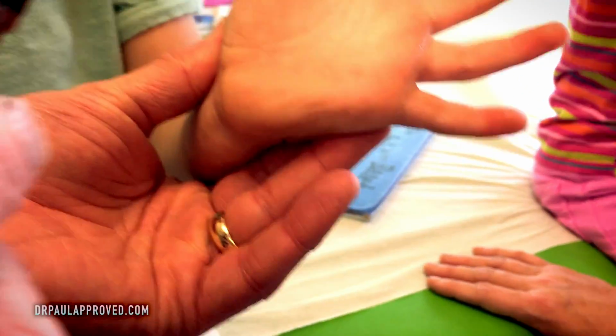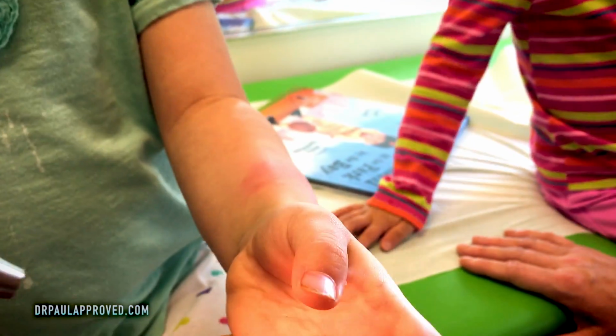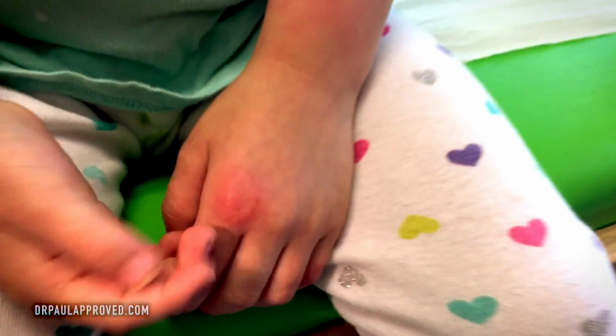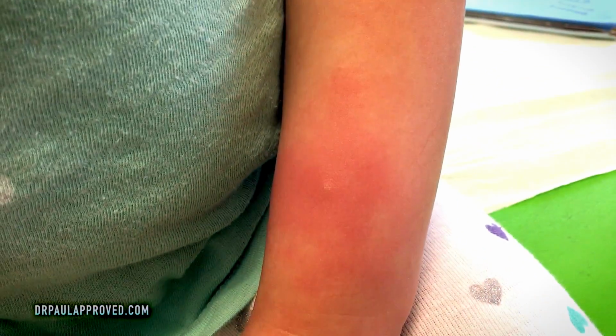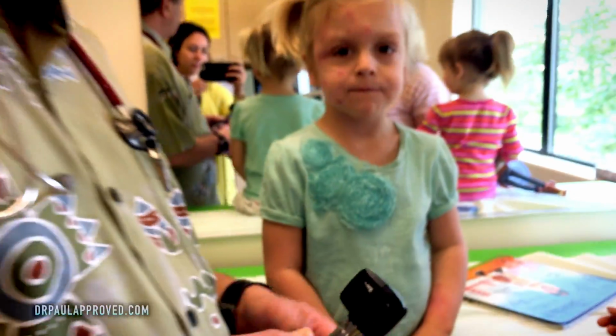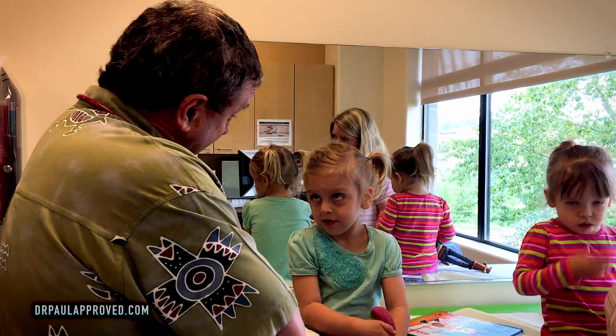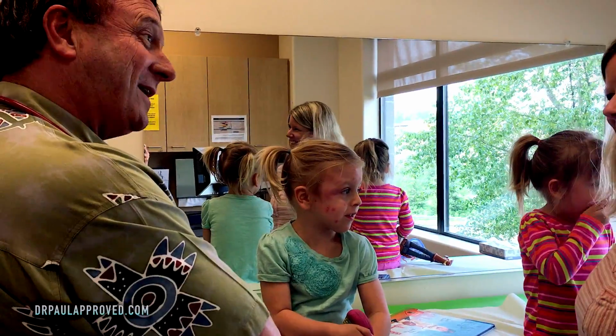Thank you for showing me your hands, because one of the things I think about is hand, foot, and mouth, where you almost always will have little spots on the palm of the hand. And I don't see anything on the palms of the hands. You haven't been around anybody else that's sick? Other than the cough of her sister. Sister's got a croupy cough.